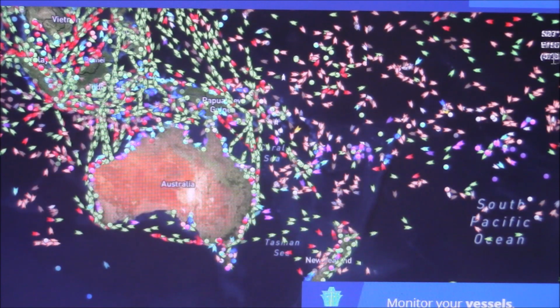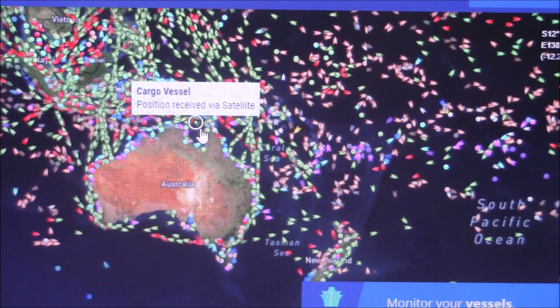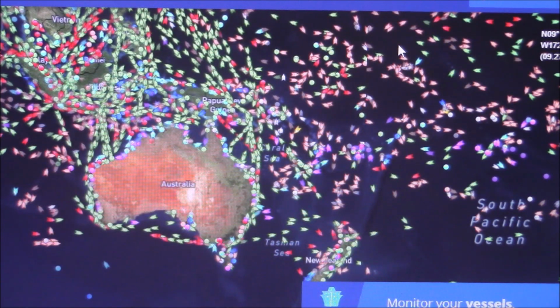The pink dots that you can see across through the Pacific are pleasure craft. The brown vessels are fishing boats, and there are squillions of them out there. Blue dots are passenger vessels. Pale blue are tugboats and other service vessels, and the green ones are commercial bulk carriers or container ships, and the red ones, as you can see up around the Middle East, the oil-rich parts of the world, are tankers. Usually product tankers carrying oil and fuels.